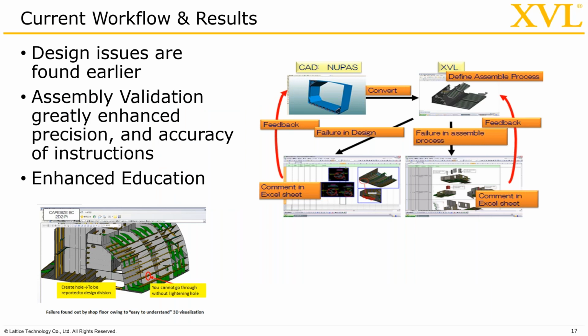So in review, really what they found was that the current workflow has now allowed them to take advantage of XVL in a way that design issues can be found earlier. They're taking their CAD, they're converting it to XVL as soon as possible, and they're doing their design review, giving feedback to design where the CAD is being used to update that design. This is somewhat of a circular process, but it allows them to work quickly and efficiently with very large part counts and do the review in a visual manner rather than having to rely on words.